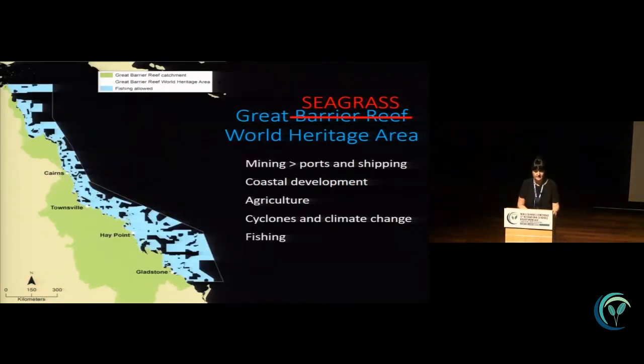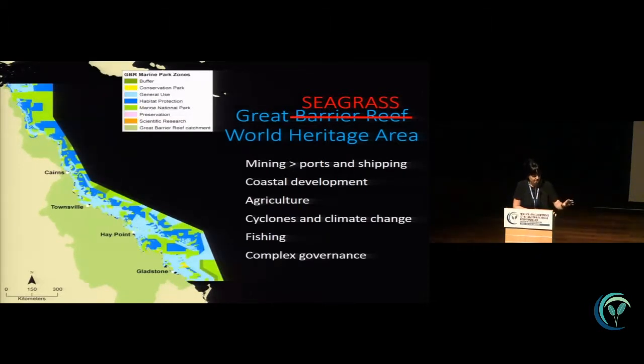About 66% of the marine park is open to fishing activities such as trawling and netting. And fishing activities, as well as other impacts, are managed by a really complex system of governance. So this is an example here of the Great Barrier Reef Marine Park, managed by the Great Barrier Reef Marine Park Authority. And it's gold standard for marine management, but it actually is one of multiple policy and regulatory levers used by government, right?